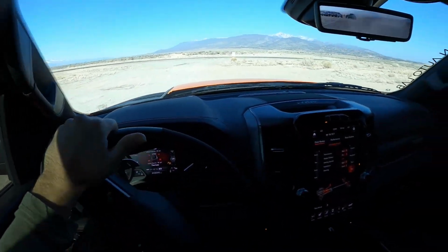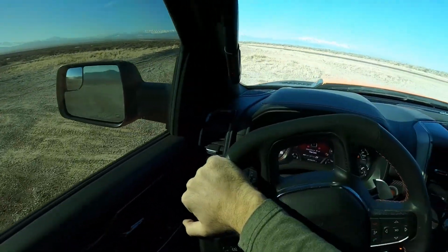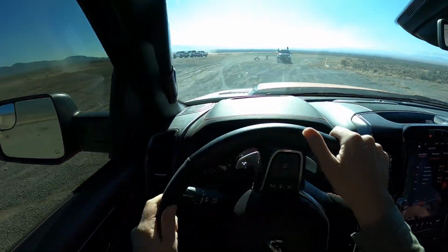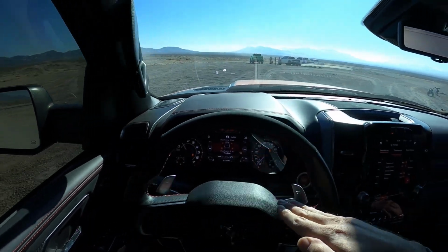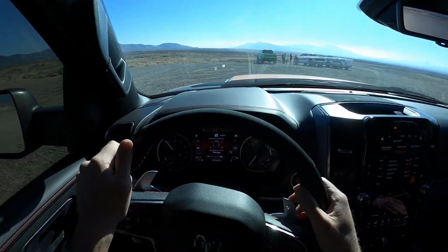Full compression with the shocks there. It lands super smooth with the jumps. Super smooth. But you guys can see, the thing about the TRX is it's super springy with the jumps. So it goes down full compression and then just hops. So you get really good air with the TRX.